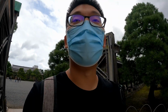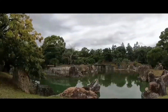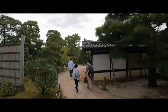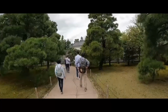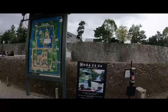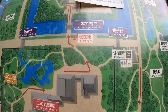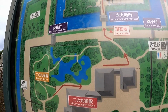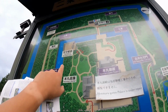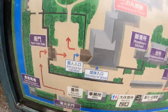So we're entering the Honmaru Garden, the Imperial Garden, so let's see what they got. Yeah, so right now we're here. This was just the living quarters that I could not show you. That was the garden we were just at, and now we're gonna go through another garden, the base of a tower, and all the way back down here, and then we're done.